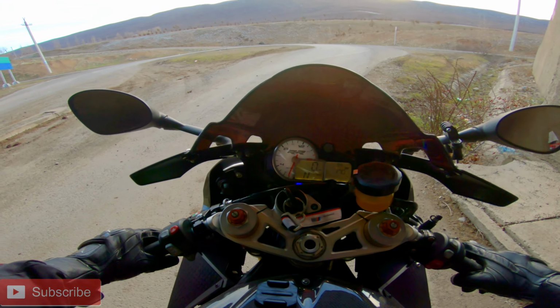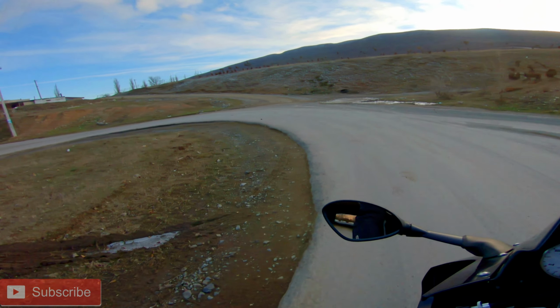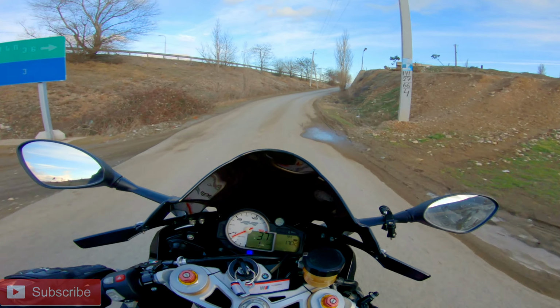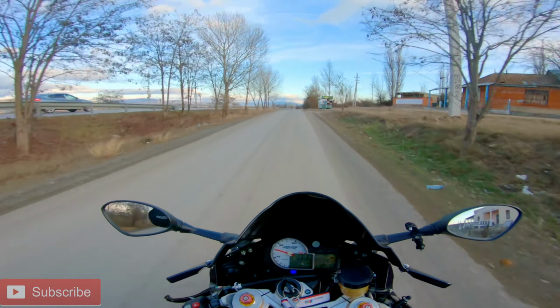There is one more reason why I bought this bike, and that is, from all other 1000cc bikes, I feel this bike is more classy, reliable, the build quality is totally amazing, and it is more powerful than any other 1000cc bikes. Now I am going back to Tbilisi and I will do some speed runs.